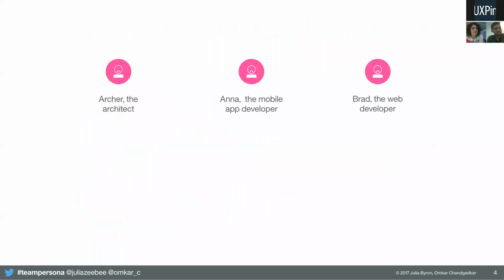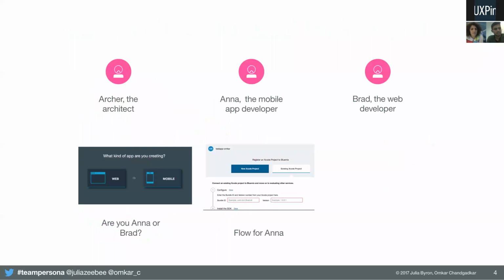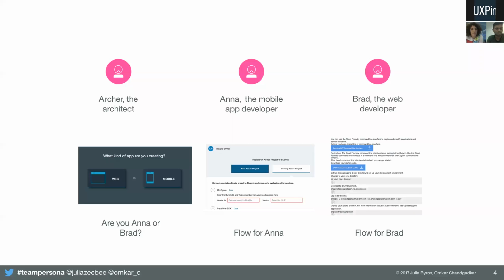So when we came in, our colleagues were using three personas. We had Archer, who was an architect. We had Anna, who was the mobile developer. We had Brad, who was the web developer. And this is an example of one of our products. And at the beginning, it asked if you're creating a web or mobile app. And during the remainder of the flow, it helped either Anna or Brad create that mobile or web app.